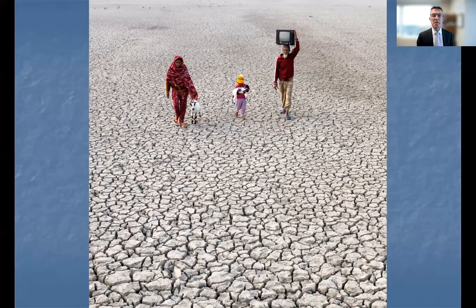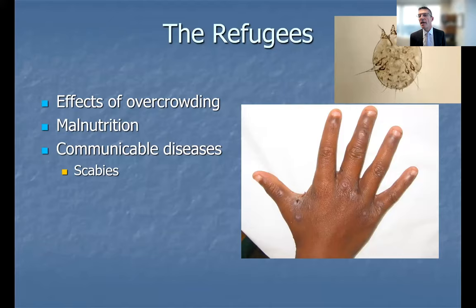And then when they do arrive in places where they are held before they can be admitted to, for example, Europe or the United States, they're often put in refugee camps. And obviously these are places where they can really catch a lot of communicable diseases, among them being scabies, as we see here. The scabies might spread like wildfire.